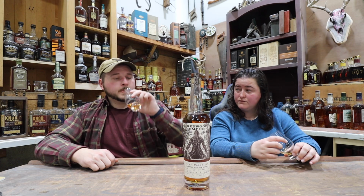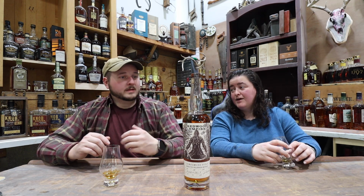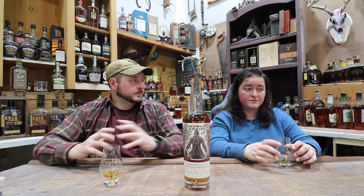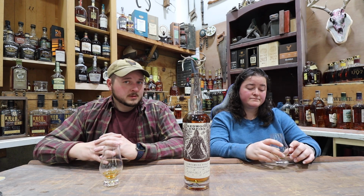On a scale of 1 to 10, as far as taste goes, where would you put this? Just keeping it within the Redwood Empire family. The only thing I would say is that this is above their typical bourbon and their bourbon rye, but it's underneath their rye. I think their rye is just amazing. So, yeah, it would rank pretty high as far as that goes.